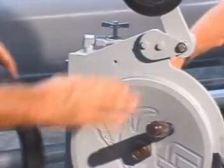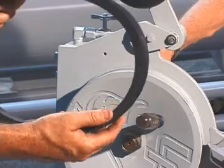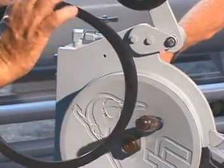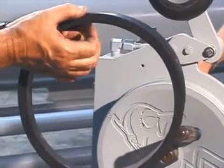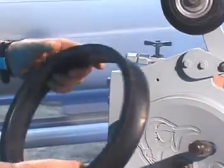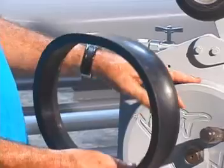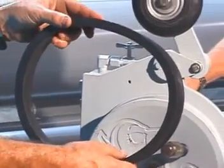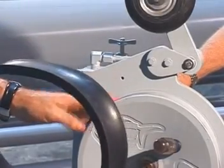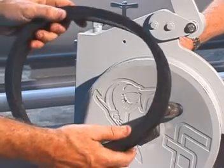It's also important to note that the drive wheel is tapered, and the installation of the drive belt is to put the wider side of the drive belt. As you see, this width is narrower than this width. Because the drive wheel and the drive belt are both tapered, it's important that the wide side of the drive belt always be installed facing out from the LS4.